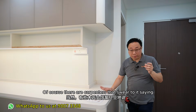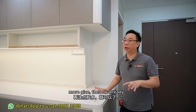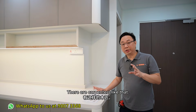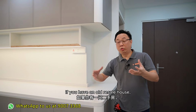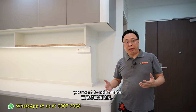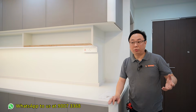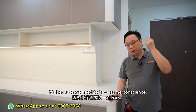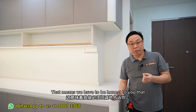Of course, there are carpenters that swear by it, saying never mind, just laminate, put a bit more glue, then okay already. There are carpenters like that. In fact, we also tell homeowners that if you have an old resale house, and you don't want to tear down the cabinet, you want to re-laminate, we don't allow it, other people do. Then you'll be like, hey, how come other people can? Why can't Reno Scout? It's because we need to 讲一点良心啦. That means we have to be honest with you that we are not after your money.